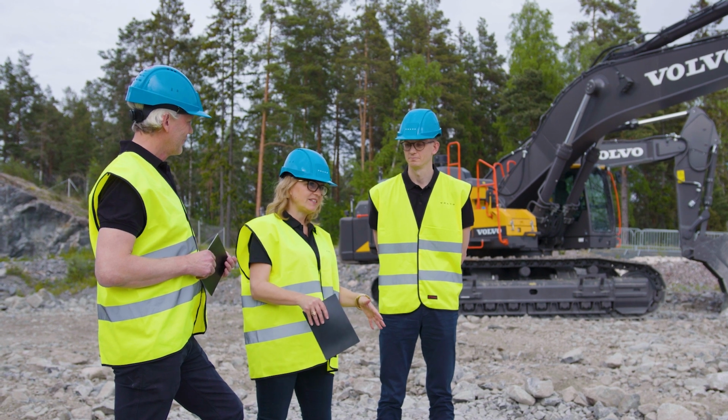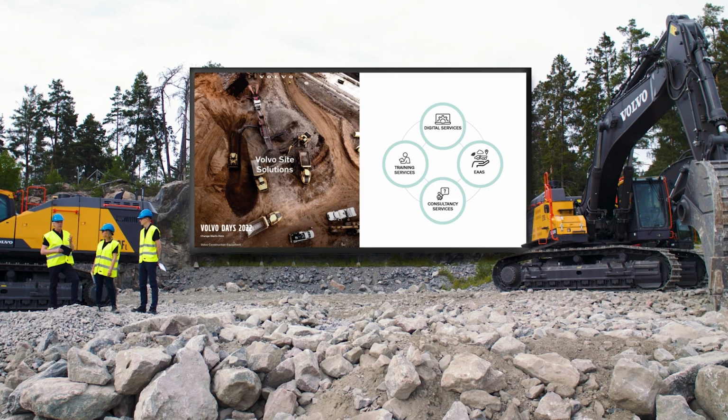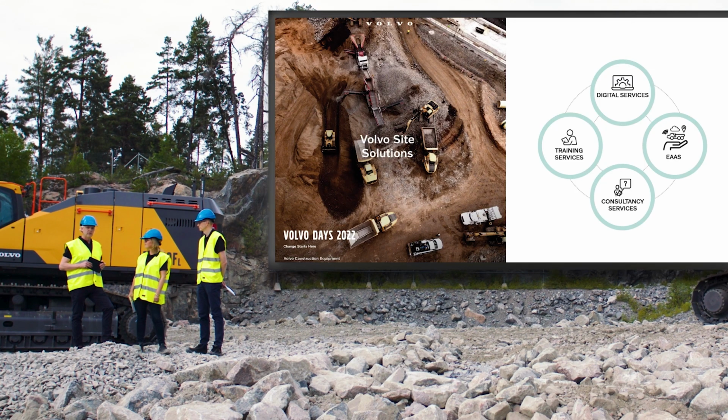Okay, and what is it that we have when it comes to Volvo Site Solutions today for our customers? Well, we can offer what we call four cornerstones in productivity services. We have equipment as a service, which is a pure sales of capacity. But then we also have three other services: digital services, training services, and consultancy services. The whole idea is that they are a little bit different, but the unique feature of them is that it's possible to combine them into different programs which can fit each individual customer. We can call it a tailor-made system in this bundling programming.